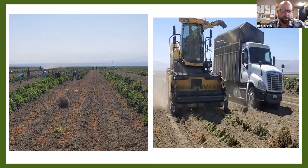We also had a lot of success just hand cutting. We went back to hand cutting and we had crews available. So you can see over here, we just had people cutting and putting them together in windrows.